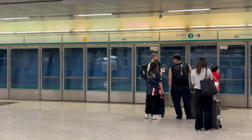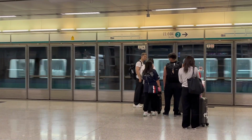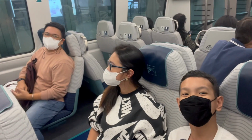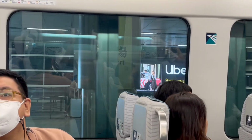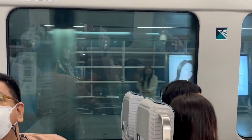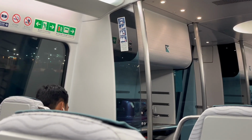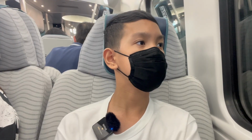We're going to ride the Airport Express. All we need to do is scan the QR code. I think the Airport Express is the fastest and the most convenient way to get to the city, either in Tsing Yi, Kowloon, or in Hong Kong Central. It only took us about like 20 minutes to get to Kowloon.